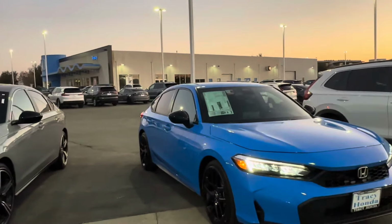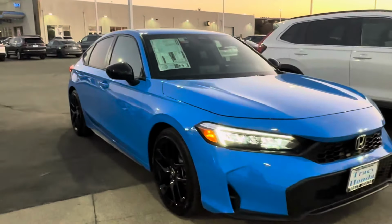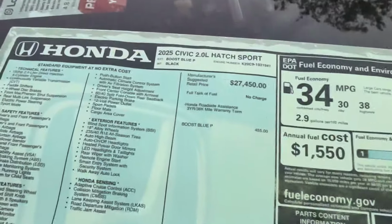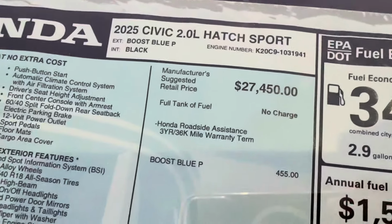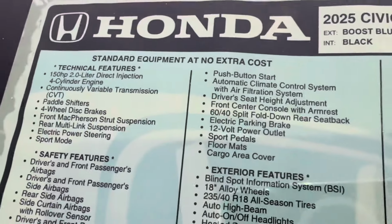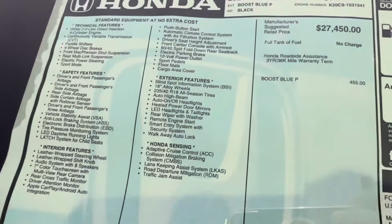This is it, the one that has been requested constantly. When are you gonna put out the hatchbacks? Well, here it is. Now this isn't a hybrid, but it's a hatchback sport. So your 2025 2.0 liter hatchback sport right there, and there's everything that comes with it. Don't forget about that horsepower. It's all right there.